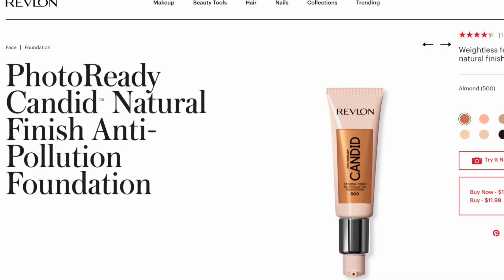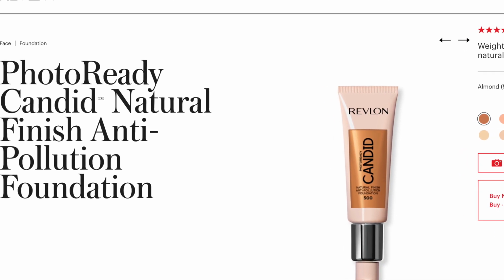All right, you guys, so let's go ahead and get started. I'm gonna start with my foundation, and I pulled this out of my drawer. This is the Revlon Candid Foundation, and this is one of my favorite foundations from the drugstore. I'm the shade 260 Chai, by the way. I love this foundation for a nice, lightweight, natural looking foundation.